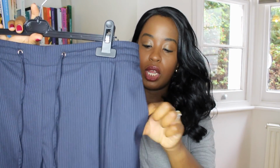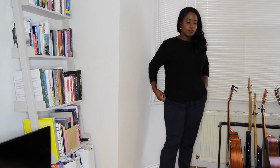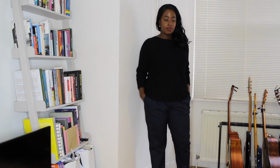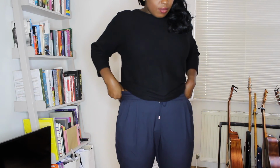It's got pockets, you know me, I'm a fan of pockets on everything. And yeah, I just thought these again would be really easy to style up with that kind of masculine styling, or maybe going for a more sports luxe look. So I can definitely see me wearing these with my white trainers and a nice cozy grey knit.